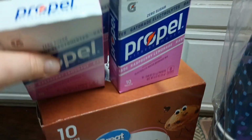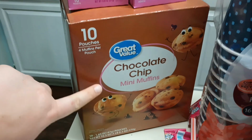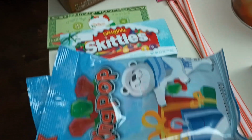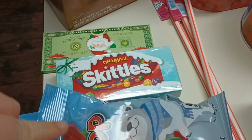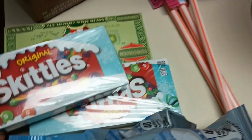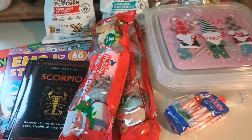And then we got our Propel. We got 5 packs of that. And this, I also got $1 back on each one on Ibotta. We got this 10 count of the mini muffins. And then this is all extra stuff for the Christmas Eve box and stocking. So I got 3 of these pixie sticks, 2 things of Skittles, a chocolate bar, 2 things of Ring Pops, and the Dum Dums.